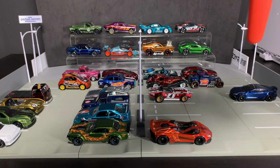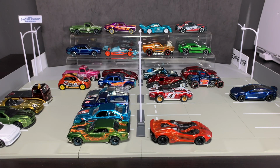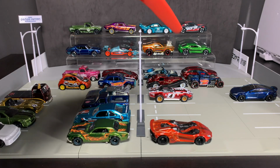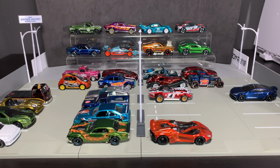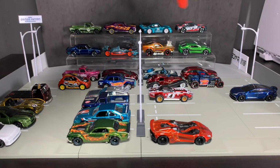Showcase, you're looking at a whole lot of colors here, a whole lot of Spectraflame. Looks like a candy shop almost, because we have most of the Super Treasure Hunts of 2018 and 2019 in front of us. I went ahead and threw all of the 2018 Supers in this little showcase today.